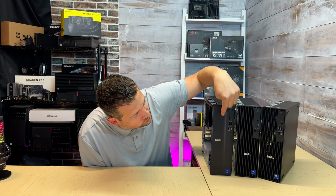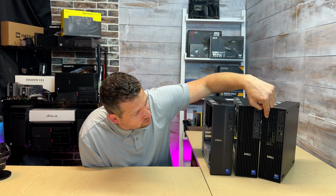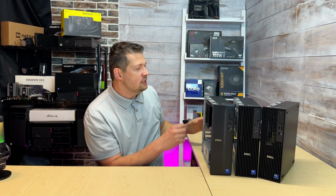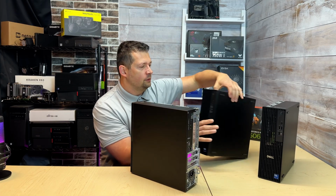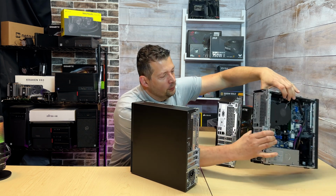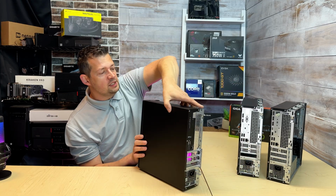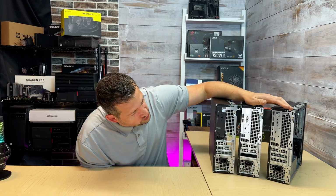As you can see, there is no DVD option in here. This one has an optional DVD. This one has an optional DVD where you can put something in. But let's look at the ports on the back side and talk about those. Don't worry, we're going to dive into all the details at the component level on each motherboard, and I will give you my experience on these computers and also my knowledge.